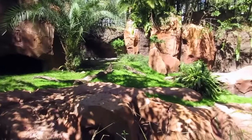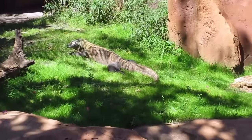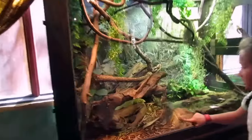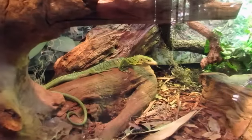This is awesome. They stole my lizard. I used to have lizards like this. They're part of the monitor family. That's a Komodo dragon, I think. We are heading into the aviary, it looks like. Oh, no, the bats. Oh, a smaller lizard. He has a big tail. Tree monitor. He has a big tail, though.